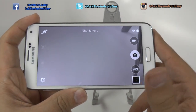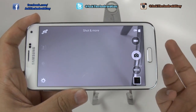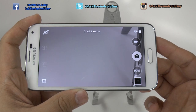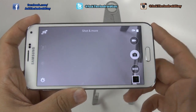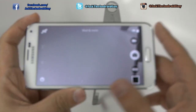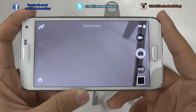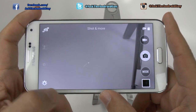So with Shot and More, you can actually take photos and then later on decide if you want to use best face to change someone's face that blinked, best photo to make sure you get the clearest one, or eraser shot to take someone out of the photo that was trying to photobomb you. All these effects you can do after the fact, which is a lot better than having to preset each and every one of them before the fact.